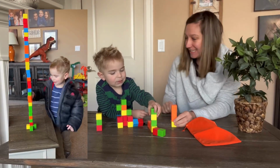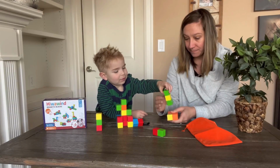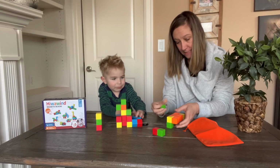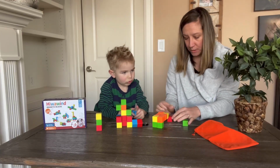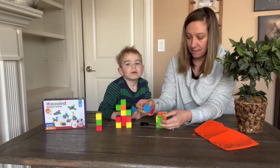I think this. Oops. Should we make a turtle? No. This is the big one. This is the big one. Hey. The big one turtle. Here, that's his body. Let's make a neck.